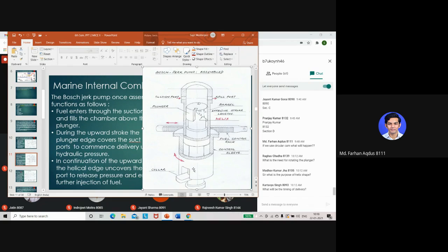So as the plunger keeps going up, the pressure inside rises, and that hydraulic pressure, which is instantaneous in its buildup, will be delivered to the fuel injector. Okay, so that is how the hydraulic pressure is built up. It is trapped inside here.